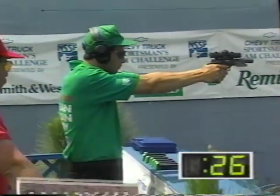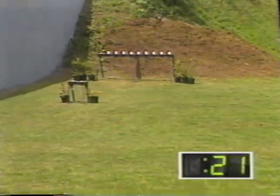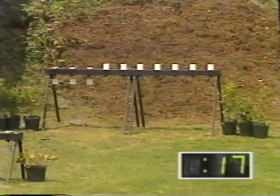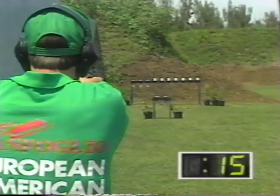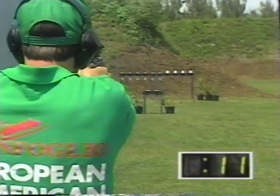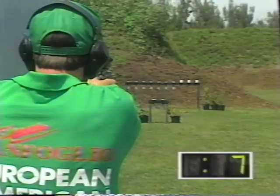That looks like an equipment problem. Had a jam on that first shot. Didn't seem to bother him, though. That's 3 in a row. 4. 5. Boy, 5 out of 6 shooting shots. Well, they call him the Iceman. 8 seconds. He has time.